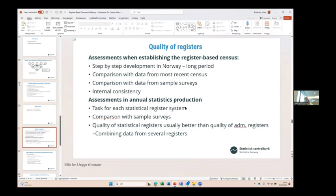Moreover, Statistics Norway has established several statistical registers where the data are usually better than the quality of the corresponding administrative register, for example, the population register, whereas we can impute or otherwise estimate a variable that is not available in the administrative register, since the administrative registers are basically legal registers and not statistical registers.